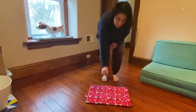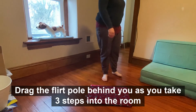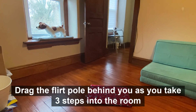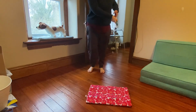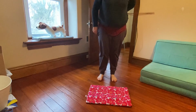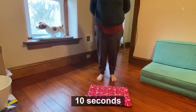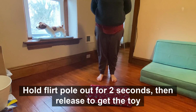Good. Drag the flirt pole behind you as you take 3 steps into the room. Good. 10 seconds. Good. Hold flirt pole out for 2 seconds, then release to get the toy.